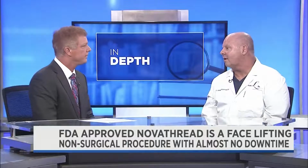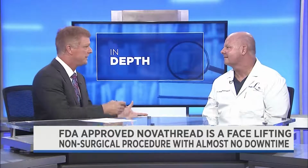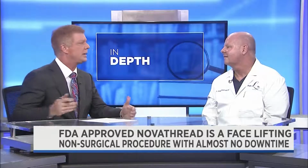Exactly. We want to be very careful with diabetics, and of course we screen those out and say, listen, are you a candidate or not? Because they're at high risk of infection, as you know. Right, and obviously this is something a doctor should do, and obviously you're a doctor, but the screening portion of it is probably as important, if not more important, than the actual procedure itself.